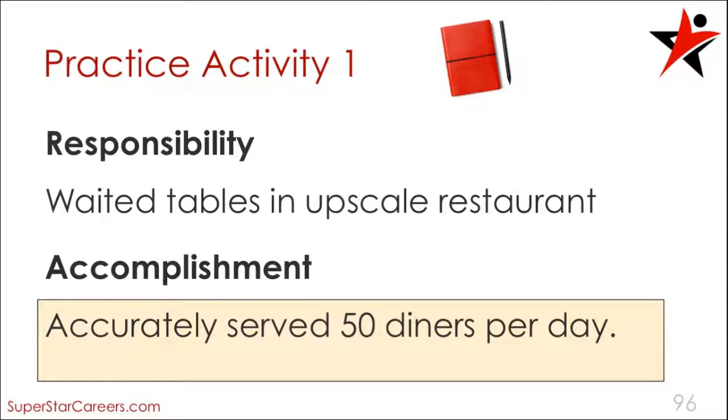Here's one way to shift that responsibility from a job description to an achievement description. Accurately served 50 diners each day. With the first description, all we knew was that you waited tables. Some upscale restaurants are really tiny, so you may have only served 1 table each day. Learning that you serve 50 diners each day, now that's an accomplishment. And you did it accurately too? Wow!